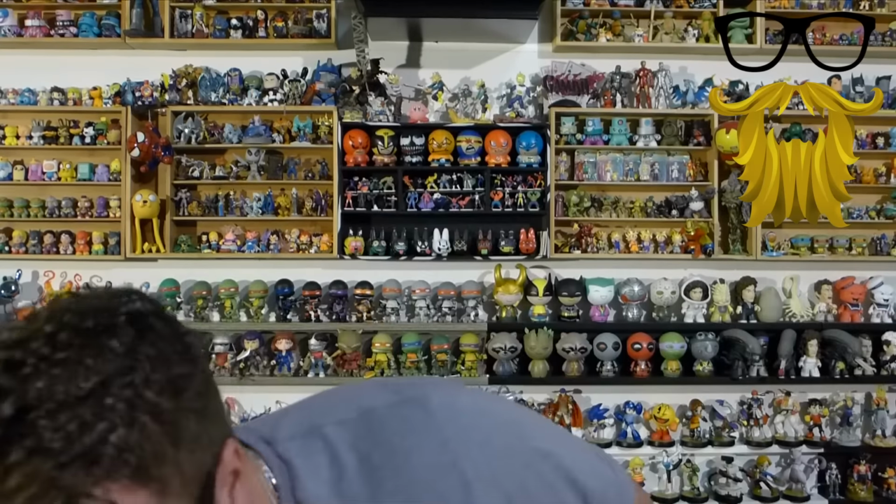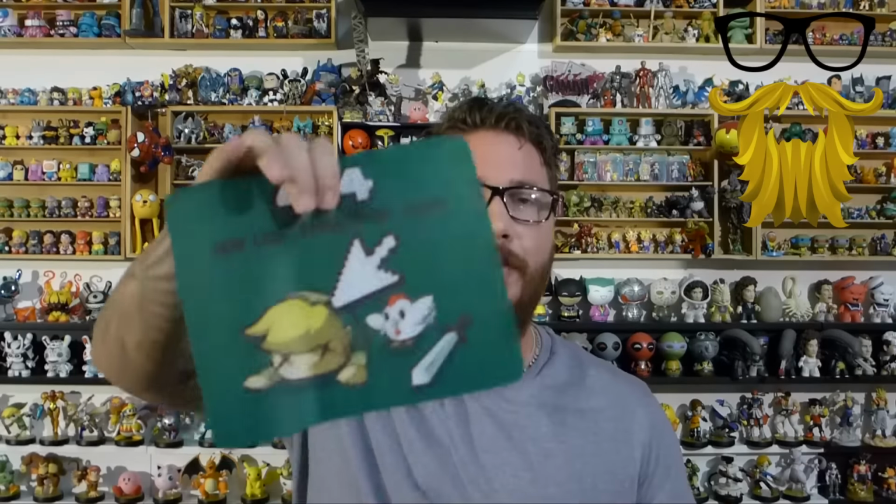Then, what we got next? Our little mouse pad. So I thought this was funny. It made me chuckle. I thought that's good. This will go for like $5 or $6. Doesn't come in any packaging. It's not branded or anything. And they're pretty cheap to make, mouse pads, so $5 or $6 is pretty reasonable.